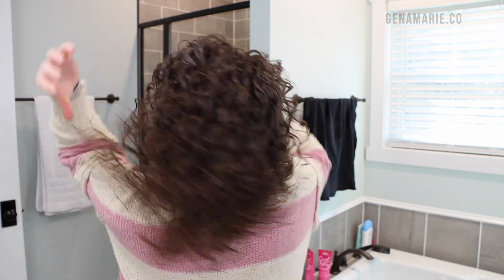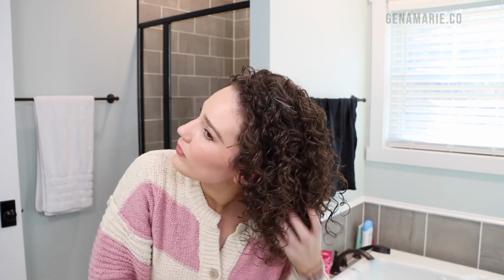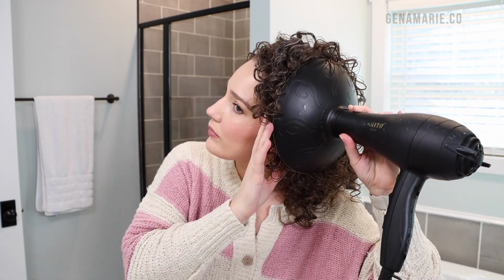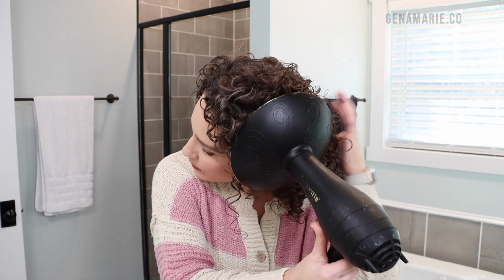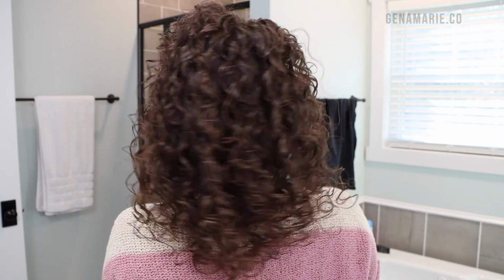So after that, if you still feel any wet areas, you might want to just go in with your diffuser. Sometimes I will do that, and that will also just help to break up the cast even more. You can use your diffuser to break the gel cast if you want to, and I always get a little boost of volume too when I do this, so I just do that for a couple more minutes and I am good to go. So we came in at under 35 minutes with this entire routine. That is from start to finish: shampooing, washing, conditioning, styling, diffusing, all of it under 35 minutes.